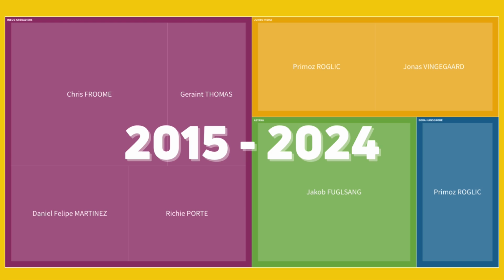Here's an overview of the winners of the final 10 editions, with Ineos and Visma Lease a Bike being the dominant forces. In this period, Froome, Vingegaard and Roglic managed to win the race twice. Also note that in 4 out of these 10 editions, the winner of the Dauphiné went on to win the Tour de France in the same year: Froome in 2015 and 16, and in 2013 before that, G in 2018 and Vingegaard in 2023.